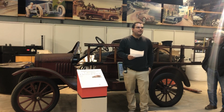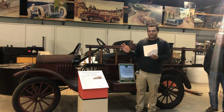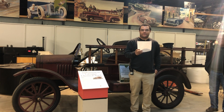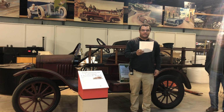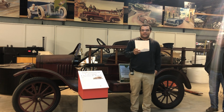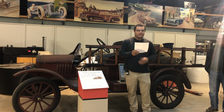Hello. Today we're going to be giving staff collections training on the 1918 American-LaFrance Model T chemical truck. American-LaFrance was one of three major firefighting vehicle manufacturers in the United States, along with Ahrens-Fox and Seagrave. In 1910, American-LaFrance began offering motorized gas fire engines, and they decided to use a Ford Model T conversion for their light-duty first responder firefighting vehicle.